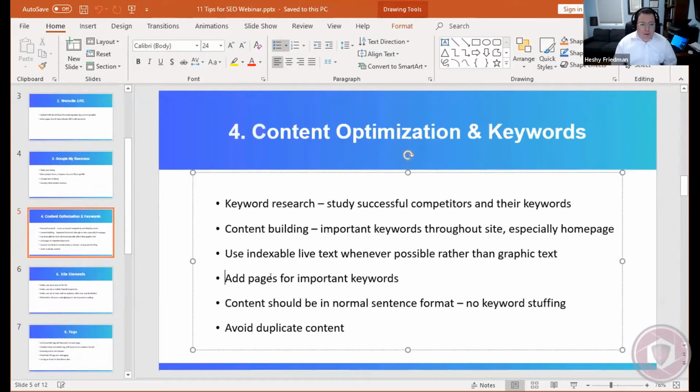And then if you have very important keywords or services that you do, you want to add a separate page for that. Like I showed you before, I have a separate page for a responsive website. So if somebody types in the words responsive website, I'll come up on Google for that type of keyword.